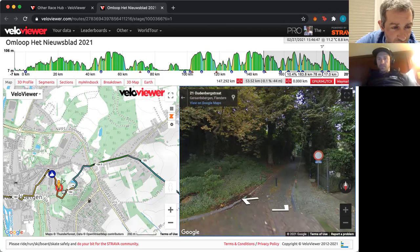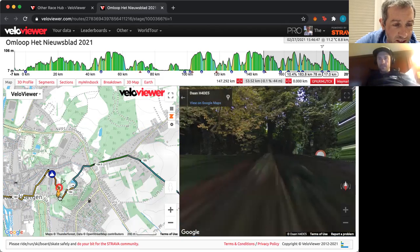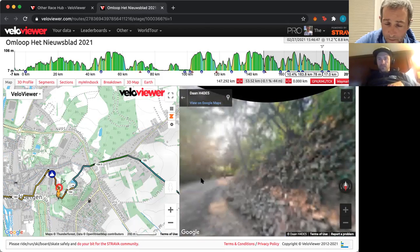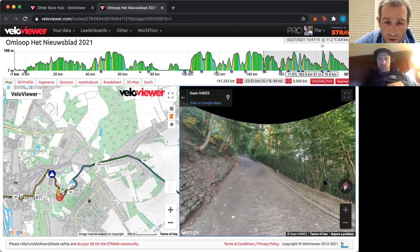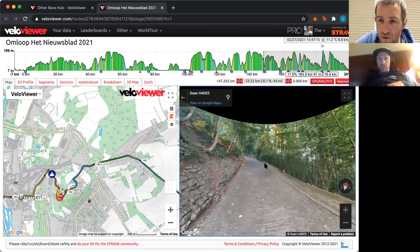We can't get the street view up that bit, but we can just move on a tiny little bit normally. Then it starts to get super steep. Yeah. Look at that. That is a thing of beauty. So we're talking 11.6% here. This is where it's at its steepest. I mean, just how hard is it to go with the fastest on this point?